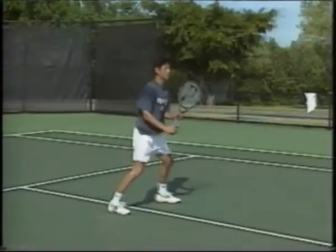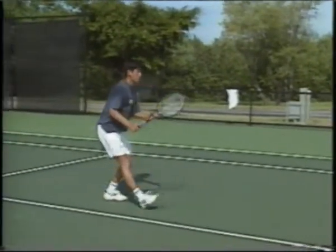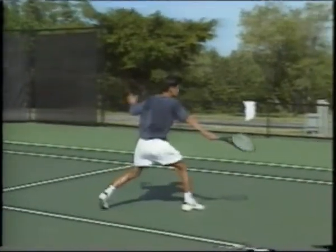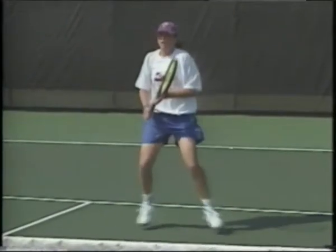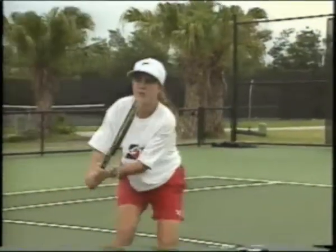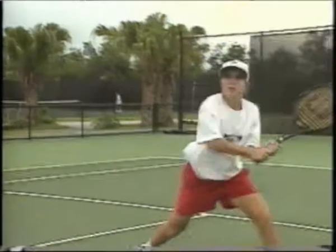On the backhand volley, the hand stays on the throat until the racket begins to move forward to make contact with the ball. The non-dominant hand moves in the opposite direction of the racket on contact, particularly on the high volleys. Contact should be made further in front and more to the side of the body versus the forehand volley.